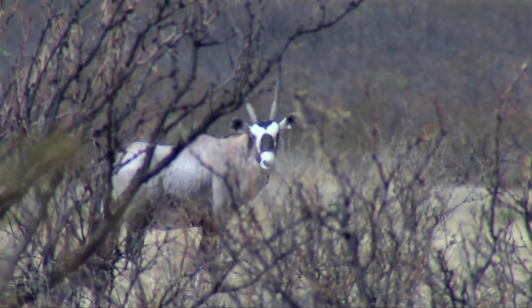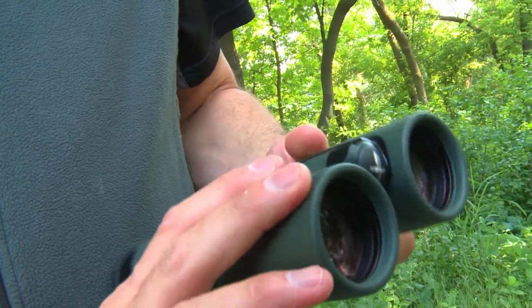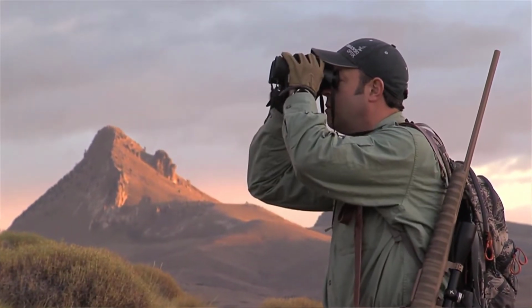We took a lot of time in research and development when we first started to come out with these ELs as far as comfort in the field. And the first place we started was with the magnesium itself. These housings are constructed of magnesium. It's a much more durable, much more lightweight metal to use. So as far as the overall lightweight of these binoculars, the magnesium really contributes to that. But then it's also just the ergonomics of them, how comfortable they are when you put them up.